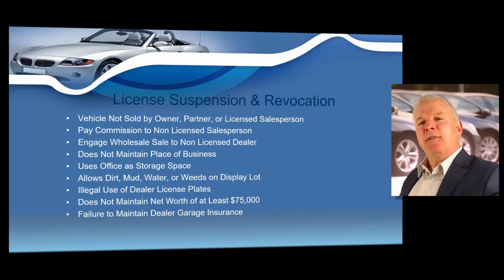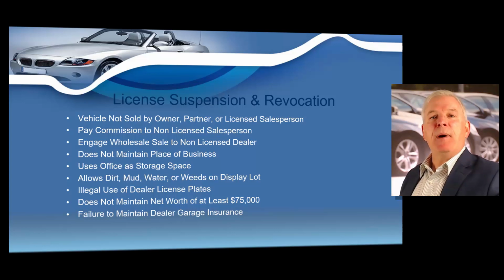Fail to immediately notify the BMV dealer licensing section upon termination of employment of a licensed salesperson.